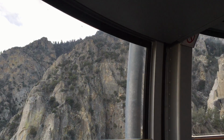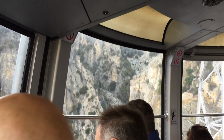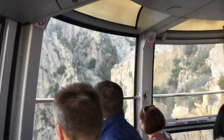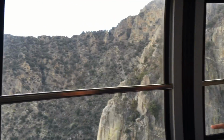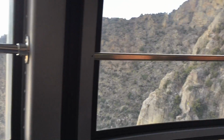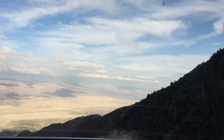In 1998, Palm Springs Aerial Tramway contracted with the Von Roll Tramways to undertake the construction and installation of these new rotating tram cars, one of which you are riding. No tax dollars were used, and the cost of construction and the operation of the tramway is solely on its own revenue.